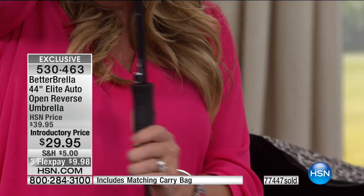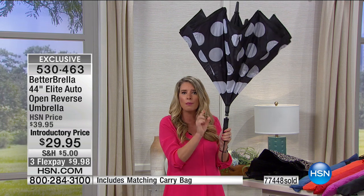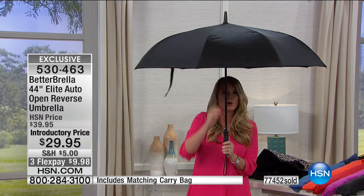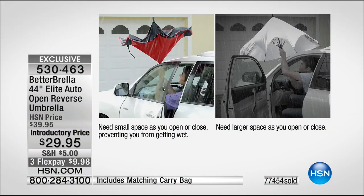So when I bring this down, let's collect that water in that cone. This is that polka dotted one you wanted. This is how you open it. Boom. Boom. There's no more sliding up, no more sliding down, no more pinching your fingers. Look, how many times do you get that little tiny pinch with those old ones? There you go.